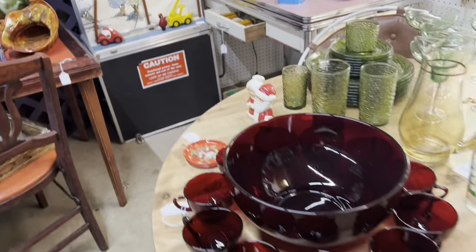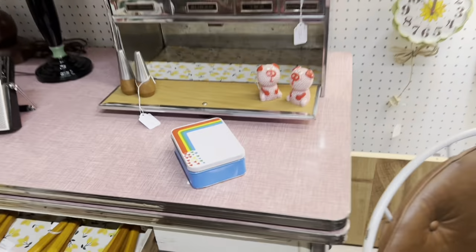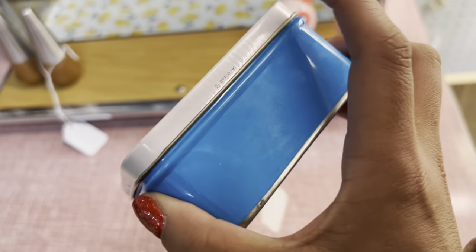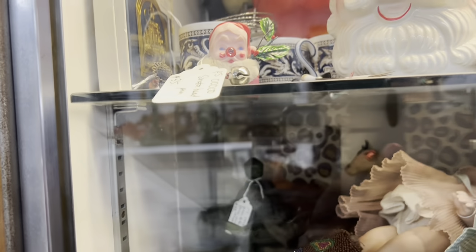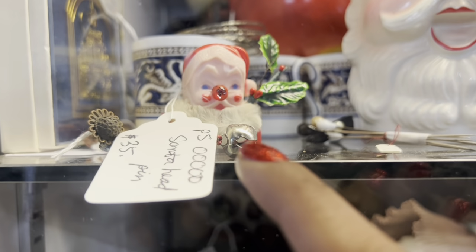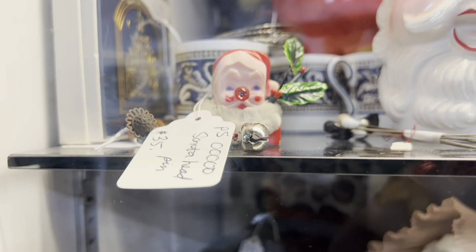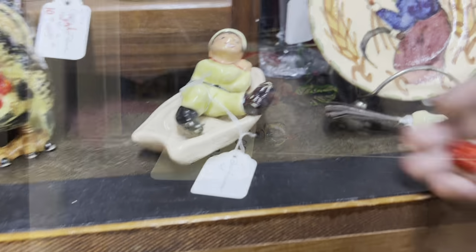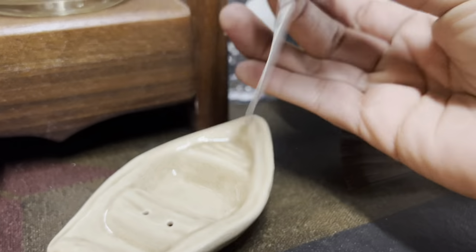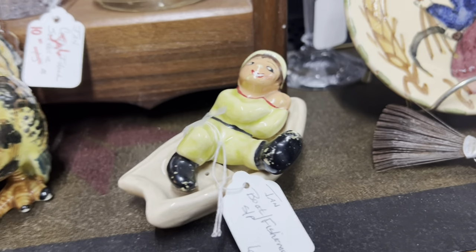Gosh, everything is just so fun in this booth. What's this little tin with the rainbow? That's pretty adorable. Oh, I'm so in love with this little Santa pin. 35, that's definitely retail on that. It is adorable though. I've never seen one quite like that, honestly. Is this a salt and pepper shaker set? That's kind of fun. It's got a little paint loss though.